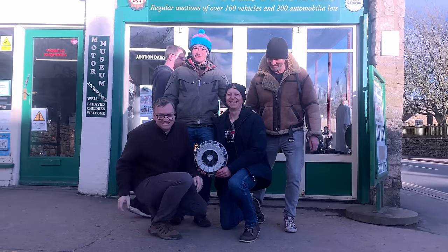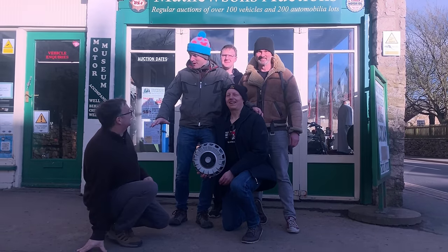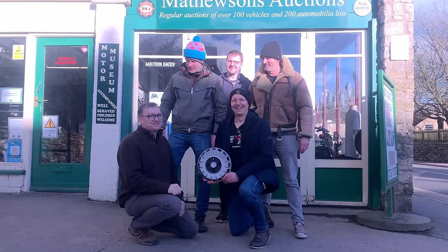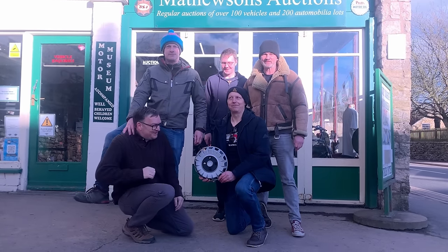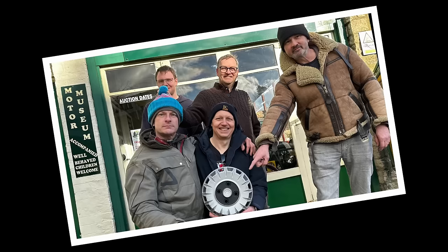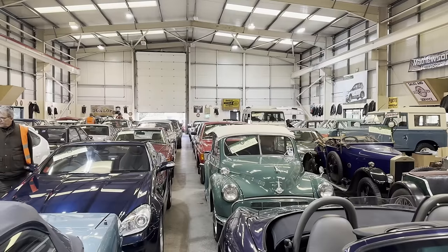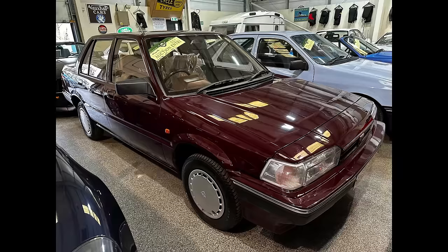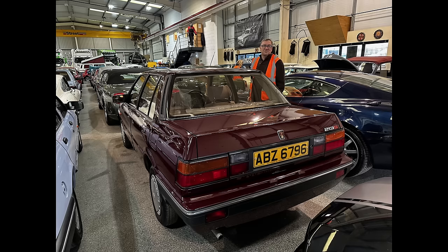It was time for a team photo outside Mathewsons auctions. And yes, the hubcap is very much part of our team. We don't treat it nearly as badly as you lot think. We then drove up the road to the warehouse to see what they had on offer. This Rover 213 with 1700 miles on the clock sold for a record £7,500.